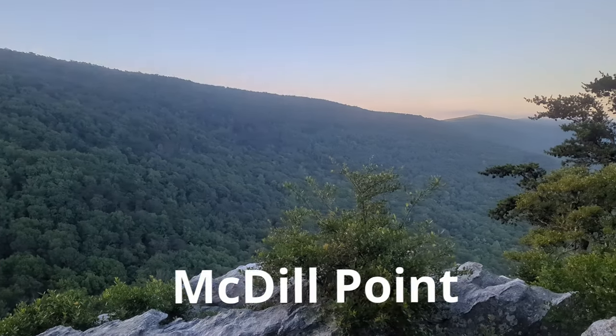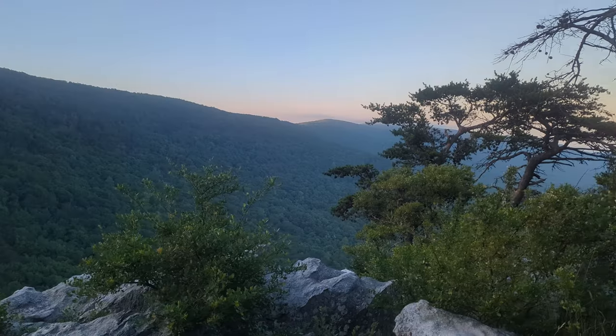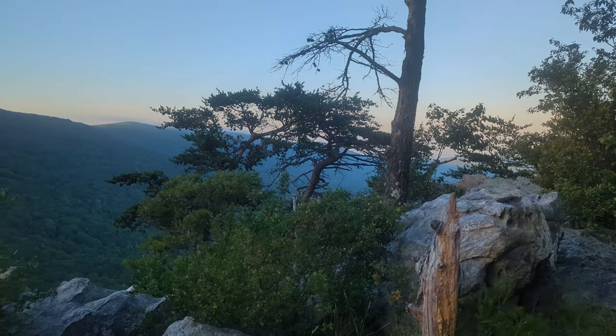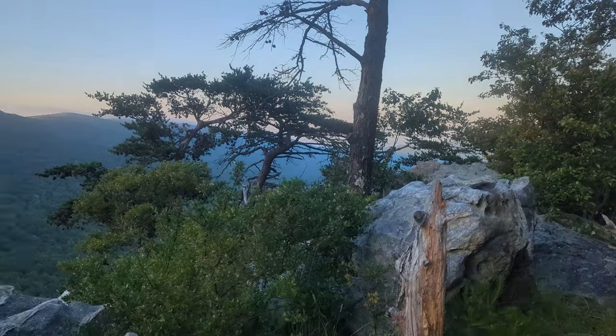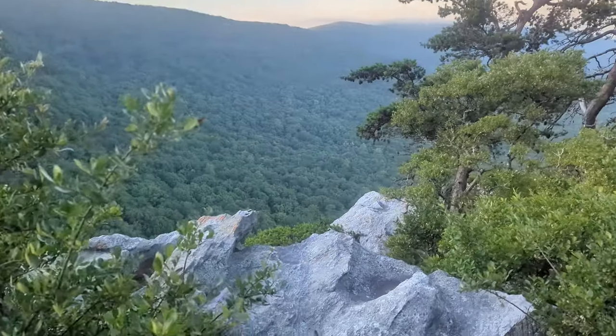Now, once we got to camp, this is where we got to the most beautiful, amazing view in Alabama, and it's called McDill Point. We set up our tent. We were the only ones there. I had my solar charger battery bank. I set it out on the cliff, and I got just enough battery to be able to shoot and show you guys this amazing view.